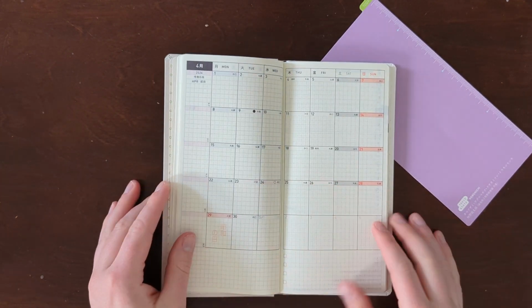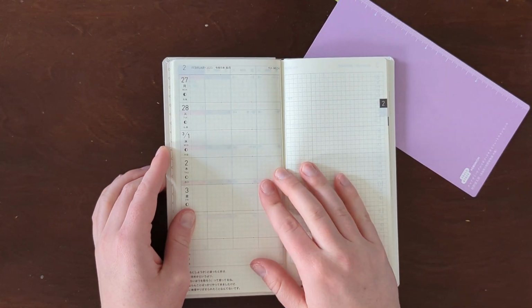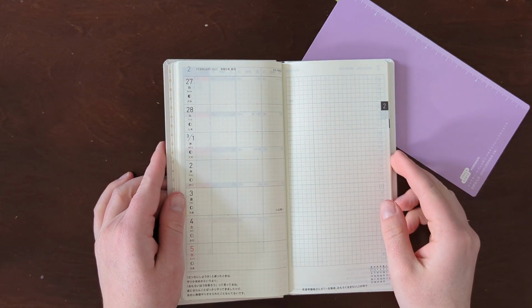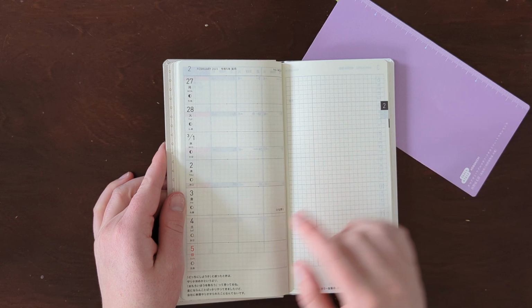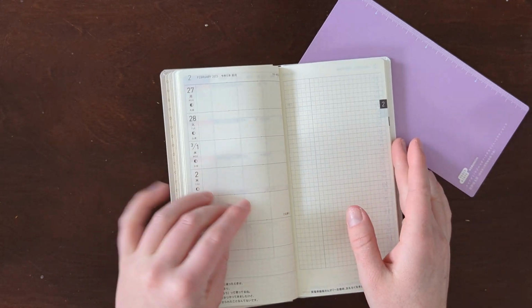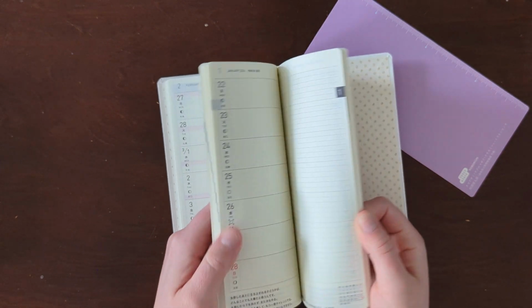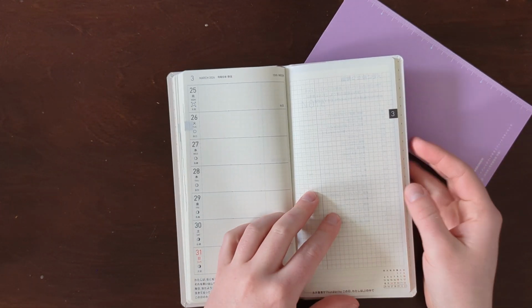And then the weekly pages start on February 27th. So as I'm filming this, this is February 13th, so I've got a solid 2 weeks before it officially starts. And then the weeks go through the end of March, which conveniently ends on a Sunday.